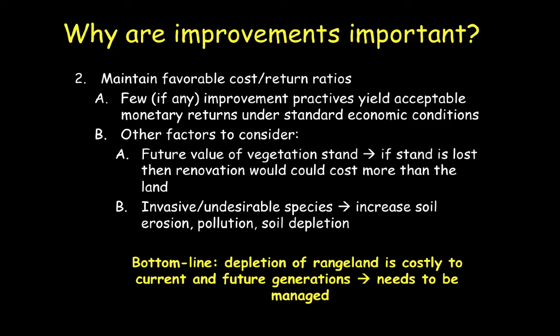So the bottom line when it comes to improvements is that depleting rangeland is very, very costly, not only to the current generation but to future generations. So it has to be managed.